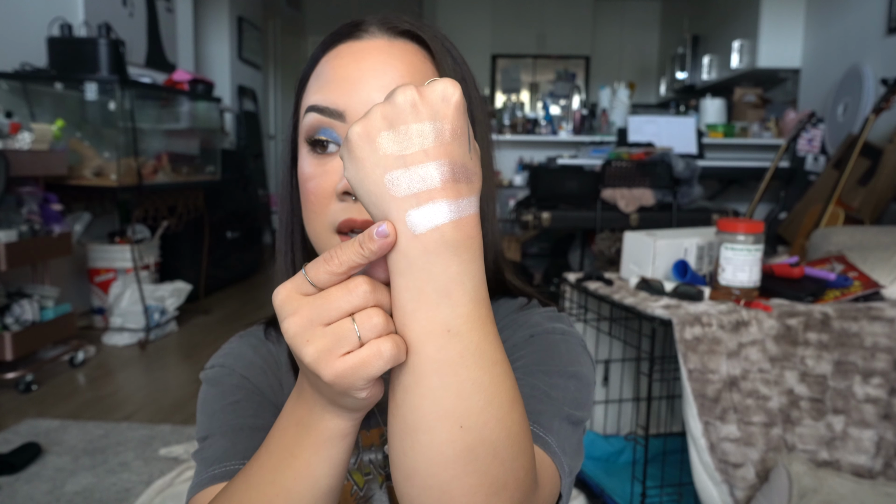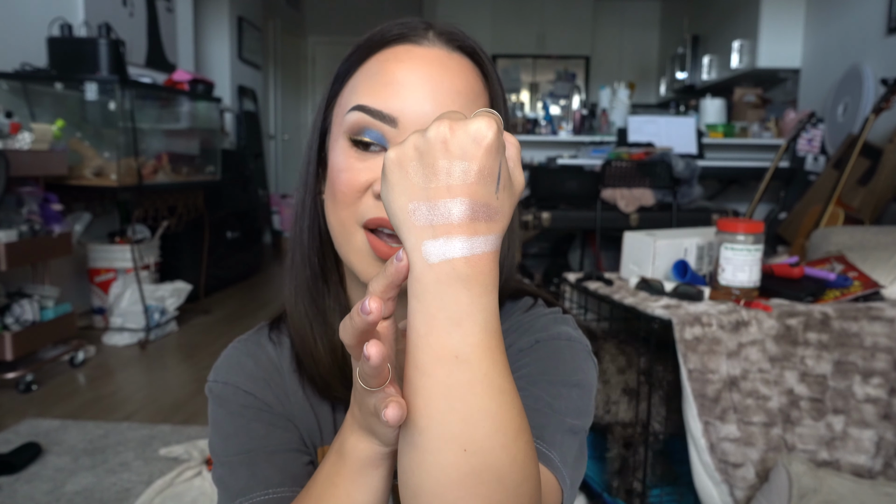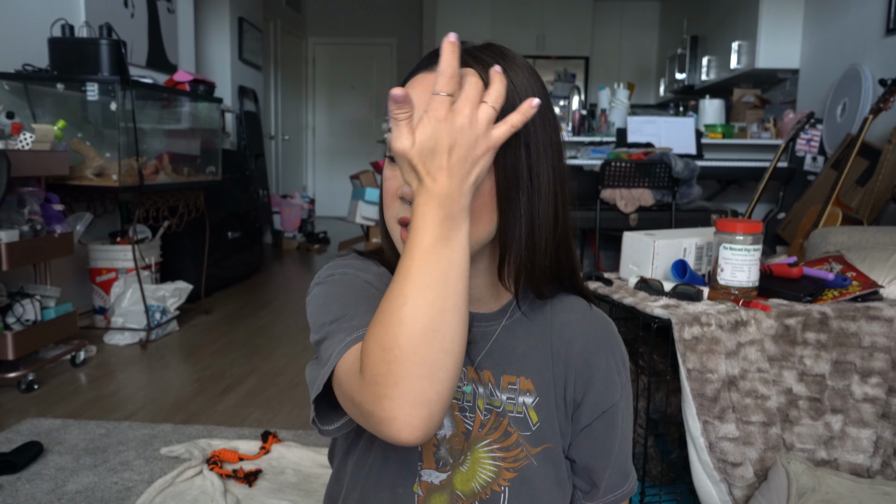And then we have the shade Hedwig. I don't know when I would wear this on my cheeks, but I would maybe wear this on my eyes. I don't know, or maybe I could mix and match. I don't know, but these are honestly so beautiful. You can clearly see they're pigmented. The formula is creamy. It's great, easy to work with and easy to blend in.